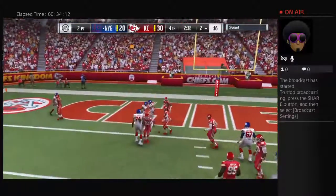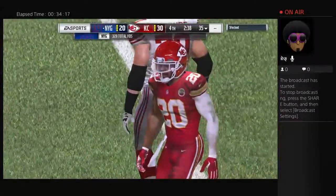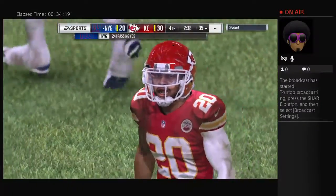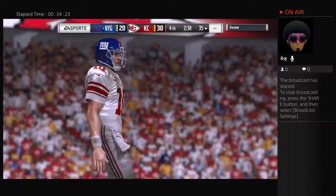Manning now to throw. And this one incomplete. So they went for the 2. They don't get it. Well, partner, since this new 2-point rule came into play, offenses spend a lot more time working on it. That means the defenses are doing the exact same thing.